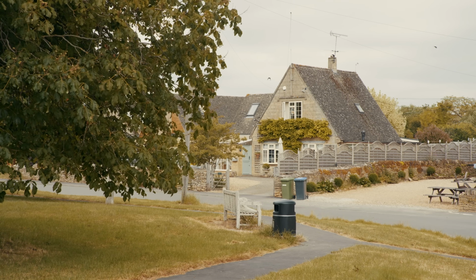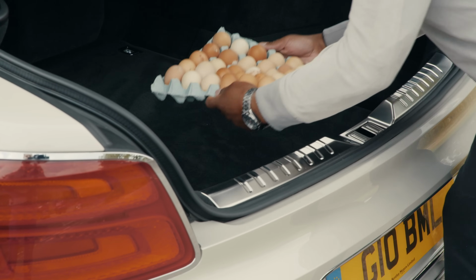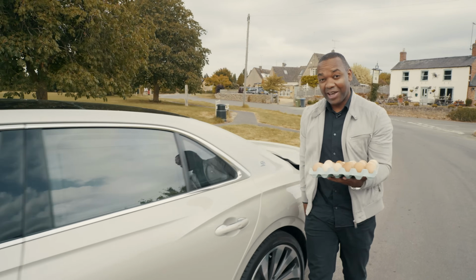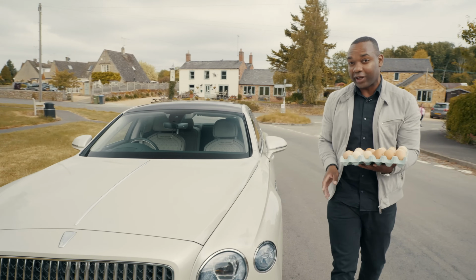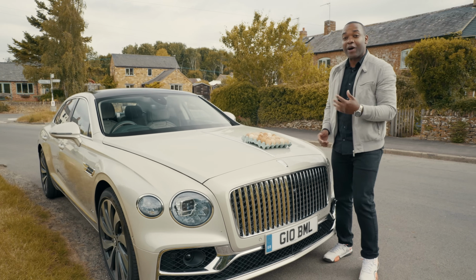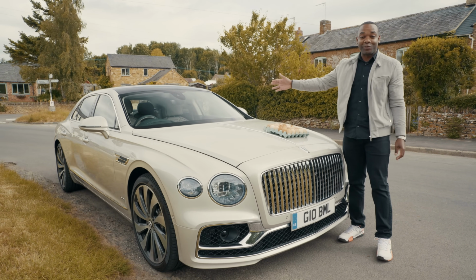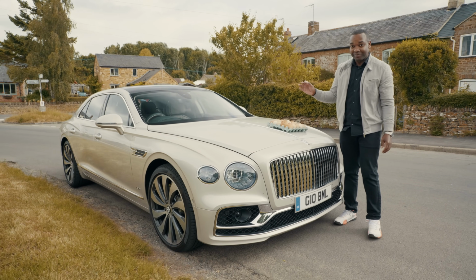Okay, most people don't know what active 48-volt anti-roll technology is, so I'm going to show you. These, as you might have guessed, are eggs. A lot of eggs. And this is the Bentley Flying Spur's very attractive bonnet. Stay with me on this. What I'm going to do is place the eggs on the bonnet and go for a drive. If I'm wrong about this car's level of comfort and refinement, then the Flying Spur is about to become the world's most expensive omelette maker.